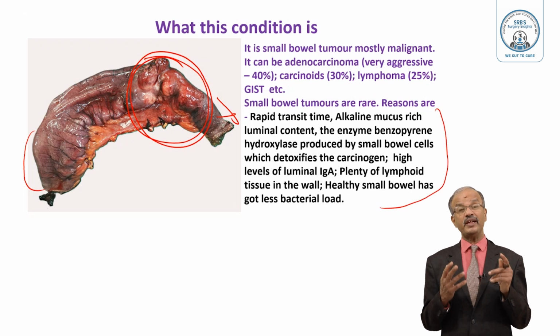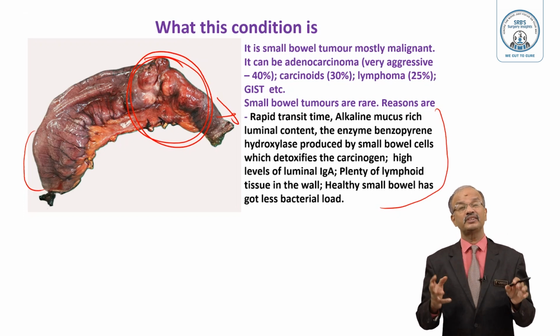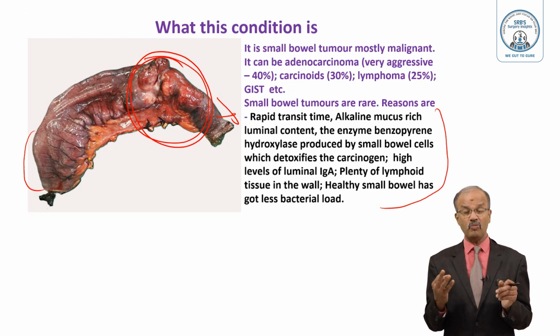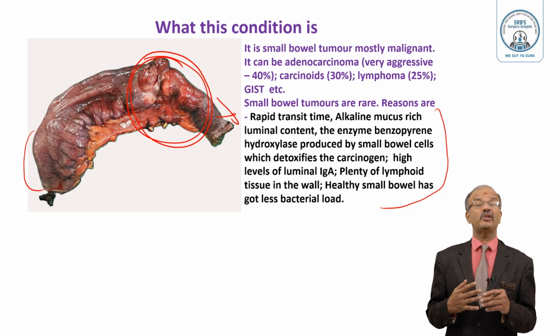Benign tumors can occur, like lipoma, neurofibroma, and polyps, which may precipitate intussusception, obstruction, and hemorrhage. And among malignant tumors, the commonest is adenocarcinoma, next is carcinoid, next is lymphoma, next is GIST. Small bowel adenocarcinomas are very, very aggressive.